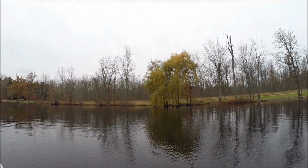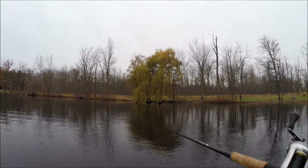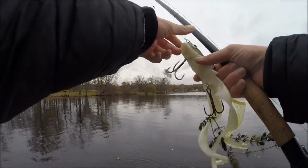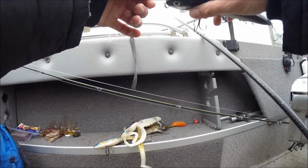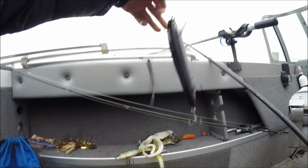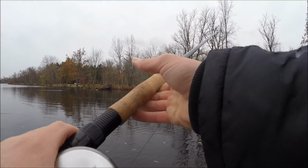Oh, man. Well, we got another log to get out of. There we go. That was easy to get out, thankfully. Let's give this guy a try. See what happens. Kind of a cheaper musky bait here, but we're gonna give it a go and see if we can get anything.